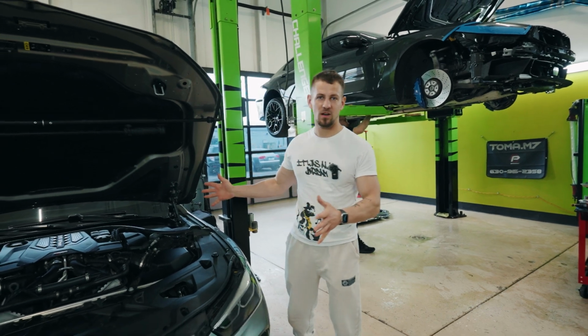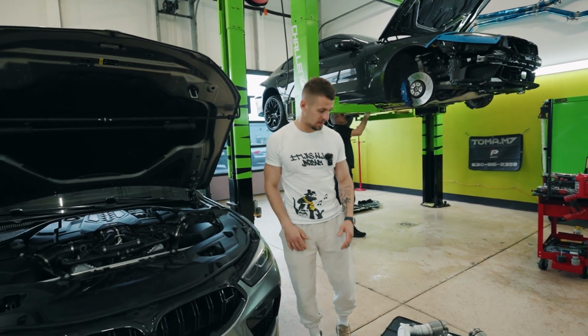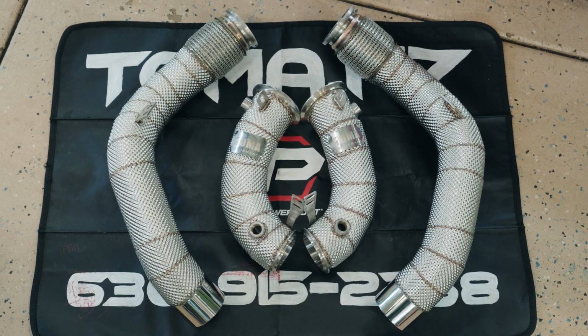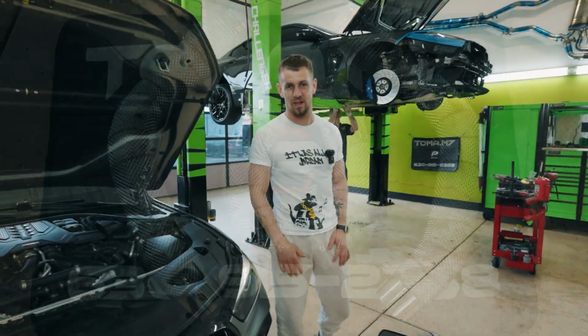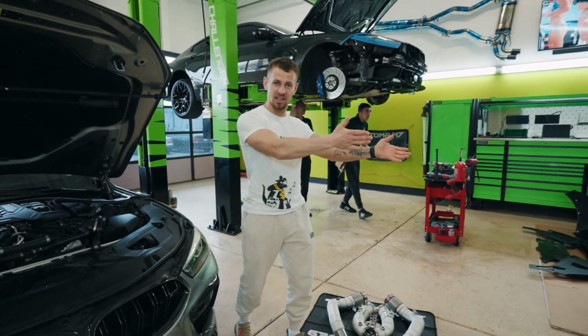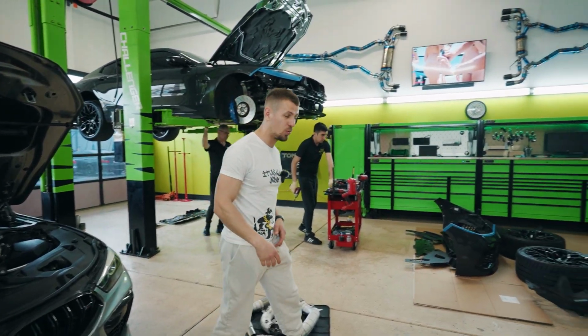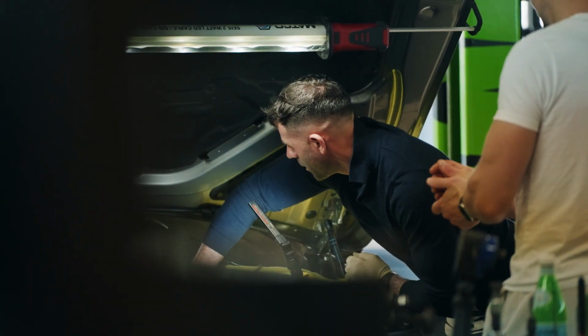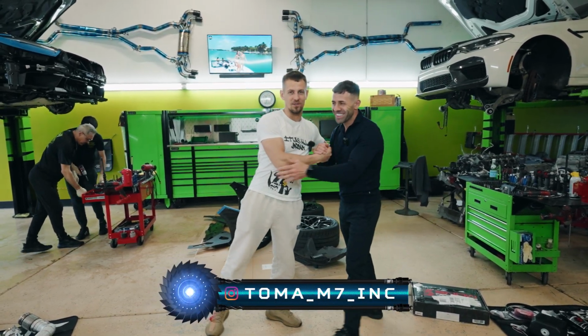So we got the car, it's already on the lift. We have the downpipes. You already probably know what we're planning to do, but let's ask Mike, the owner of this shop, what we are doing to this car. Mike, please tell us what are we doing to this car today.